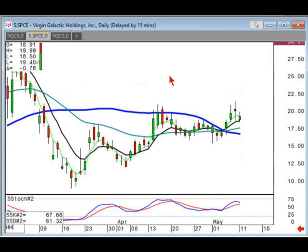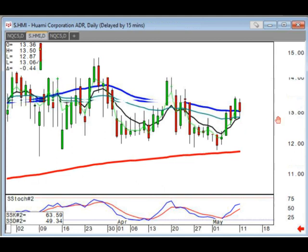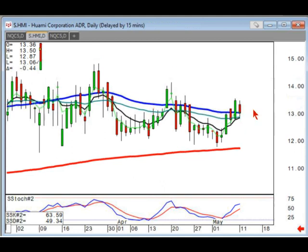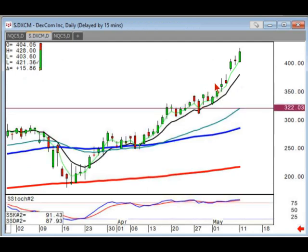And HMI, it's stuck. Unless it comes up strong tomorrow and breaks this level, I'd probably try to find something better. And DXCM, just stay long. A little support there. I would just stay long on this one.